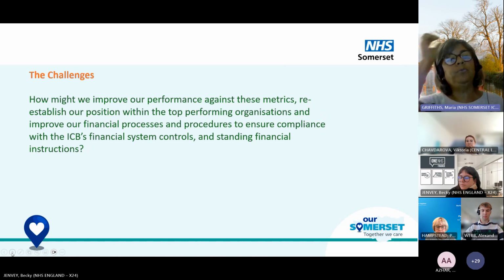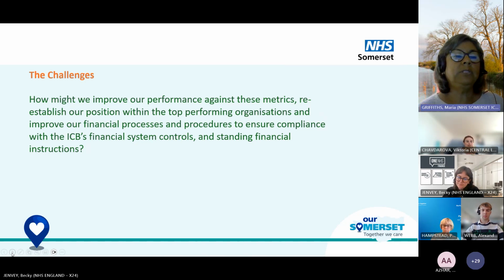The challenge was how to improve our performance against these metrics, reestablish our position within the top performing organizations, and improve our financial processes and procedures to ensure compliance with the ICB's financial system controls and standing financial instructions. When we were with the CCG, we were between, I don't know, the first and the fifth performers. But when we moved into the ICB, our performance dropped because of the lack of staff and increased transactions. And we dropped down to about 15th or 18th on some occasions. So we needed to keep an eye on our processes just to get back to the top again.